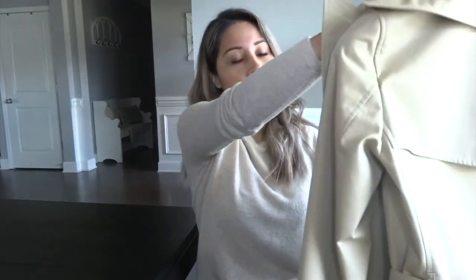So this particular coat is from the Heritage Collection, and it is called the Chelsea. And the Chelsea is actually their slimmest fit in coats, and that's what I wanted. Now, I want a lot of several things, but at the time when I purchased this, I wanted a slim fit coat that would be very stylish and of course keep me warm.